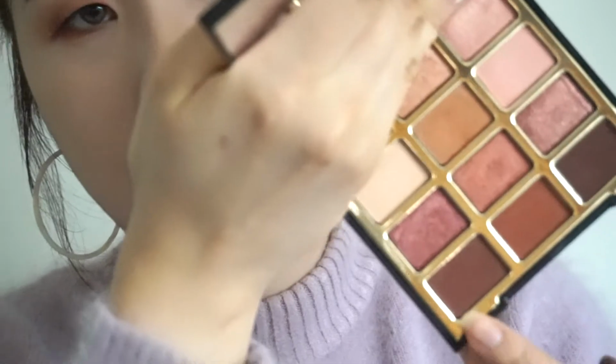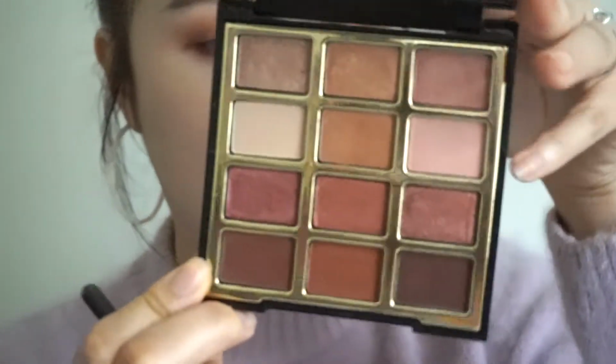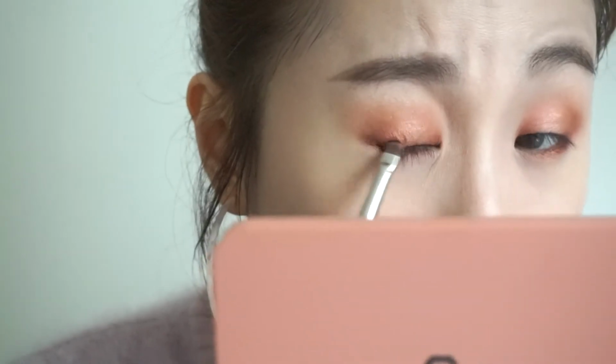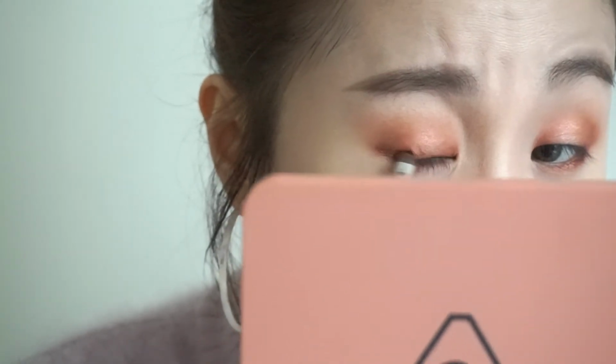This is the shade that I talked about that is a little chalky, but if you're using it as an eyeliner, it's actually quite pretty. So I'm gonna use this shade right here as my eyeliner, which is called Heat Zone. Smudge it close to your lash line as a messy eyeliner.